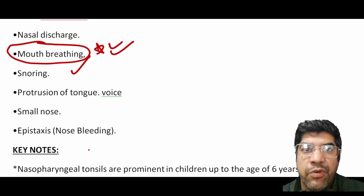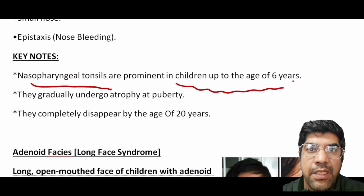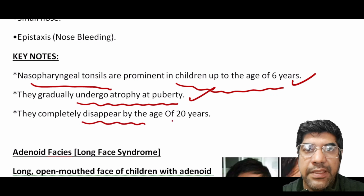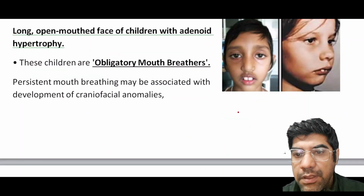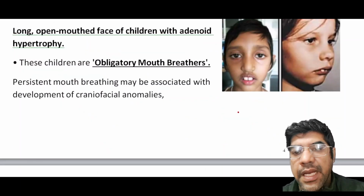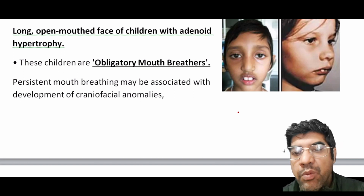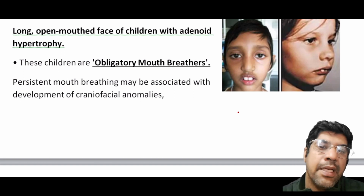So the keynote you have to remember is that the nasopharyngeal tonsils are prominent in children up to the age of 6 years. They gradually undergo atrophy at puberty and disappear by the age of 20 years. In simpler words, enlarged adenoids, often due to infection, can lead to symptoms like difficulty breathing through the nose, nasal discharge, mouth breathing, snoring, tongue protrusion, weak voice and nosebleed. It is common in children, but they tend to shrink as they grow, usually disappearing by the age of 20 years.